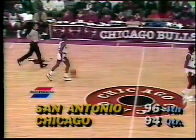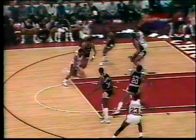Missed the shot, and the Bulls have a rebound. They can tie with a basket. Here they come. 3.5 minutes old in the fourth quarter. Enos Watley covered by Gervin. Drives around him all the way. Enos Watley has 10, and the Bulls have tied it at 96.